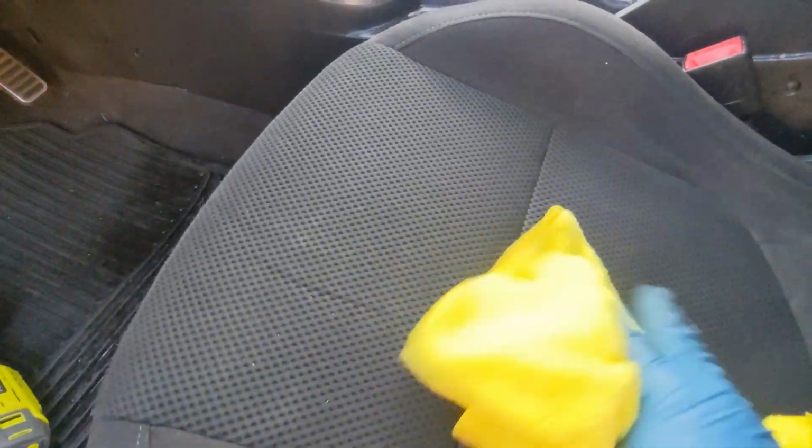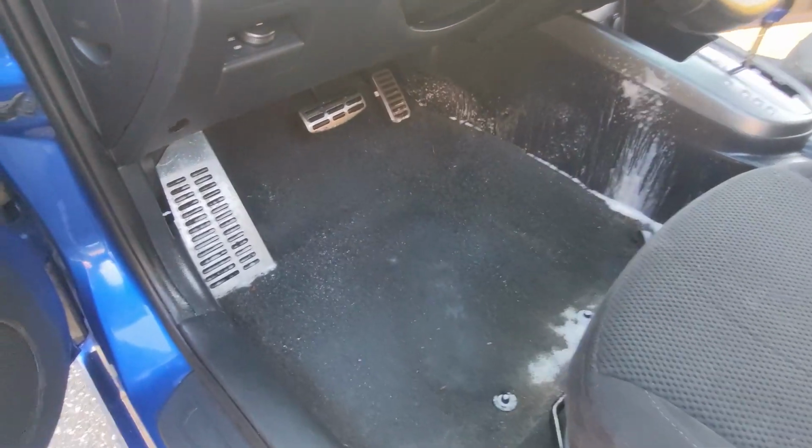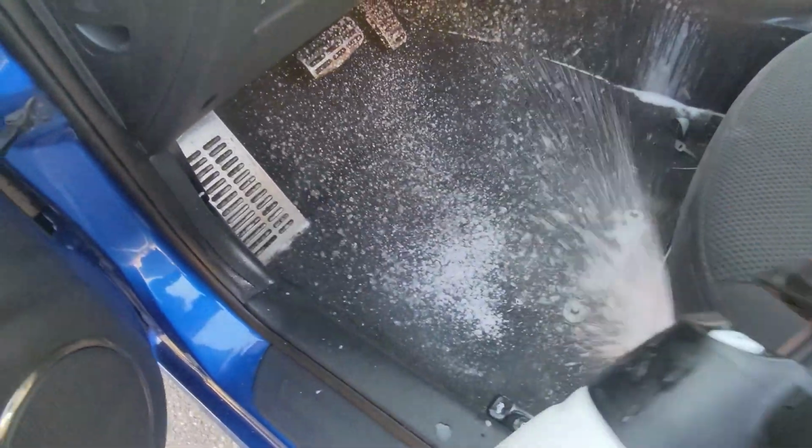And then of course after that you have to use a microfiber towel again to actually suck up that remaining dirt that's still in the seats. Of course, we're not just going to stop there. We're also going to be doing the carpets and the other seats as well. So we're also going to be spraying those down.